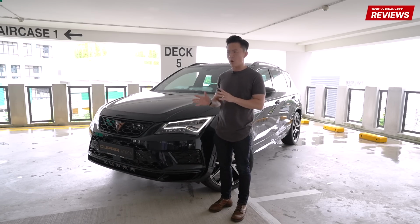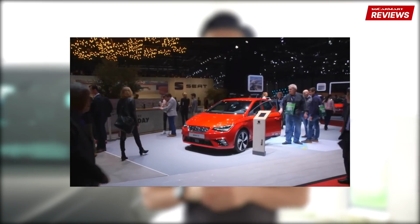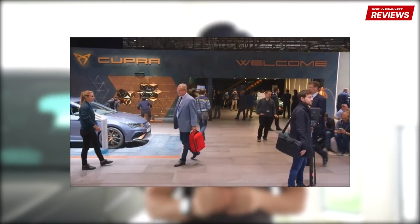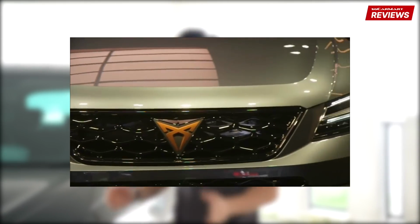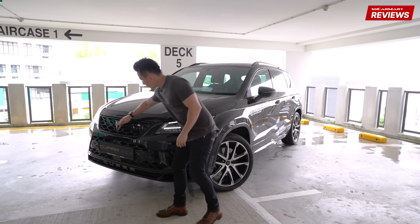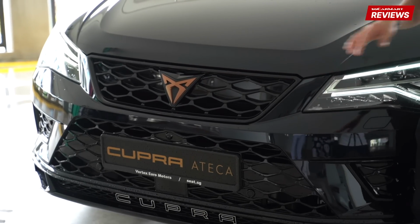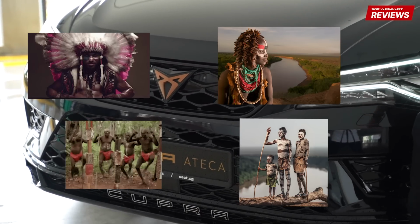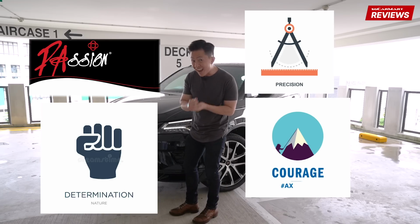CUPRA was first launched back in February 2018. They launched their first car at the Geneva Motor Show that year, and the CUPRA Ateca was the very first model to come out of the CUPRA line. The logo here is the CUPRA logo, sharp, nice. According to CUPRA, this is actually inspired by tribal civilization, and it represents things like passion, precision, determination and courage.